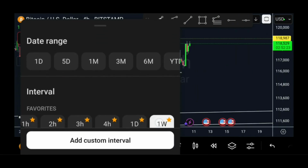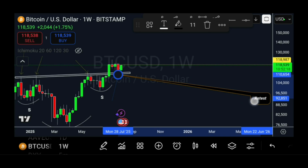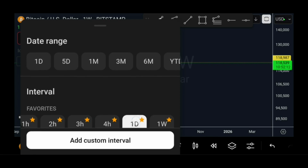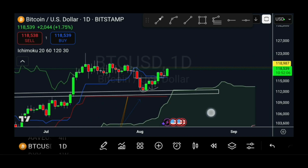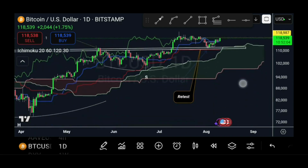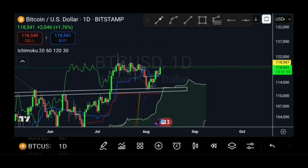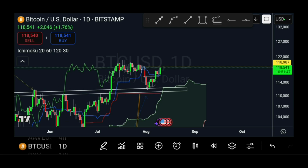So let's look at this. First thing first, what I normally look at, are we still in a bullish trend? So I normally use, okay, let's use the daily time frame. I normally use my Ichimoku cloud settings here, which is for doubled cloud settings. Now everything is above the cloud, both the Kijun, the Tenkan, and every other metric on Ichimoku. So it's giving us a signal to continue to open your long position.